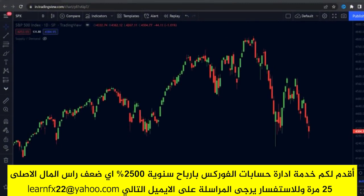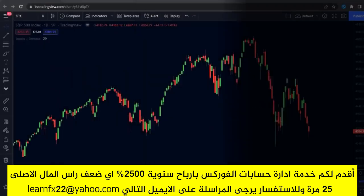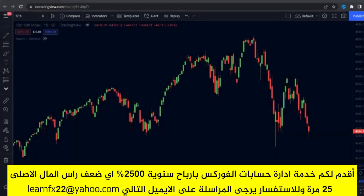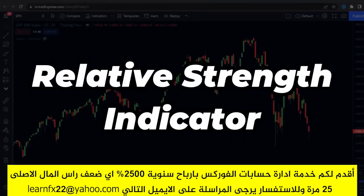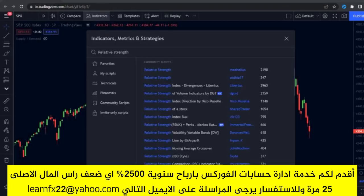Once we have moved to our charts, the first thing to do here is to switch to the daily timeframe. For this strategy, we will only use the daily timeframe. Now, moving on, let's look at the indicators that we will use for our analysis. First of all, we will use the relative strength indicator. Just go over the Indicators tab and search for relative strength.